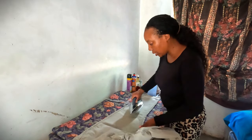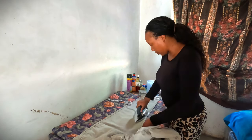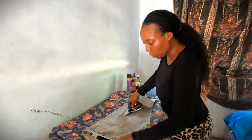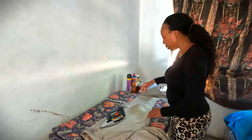it'll take slightly longer than when I'm using my steam iron. So you need a bit of patience when you're ironing things that are heavier. But lighter things will be a breeze.